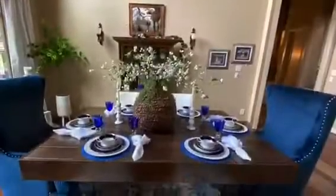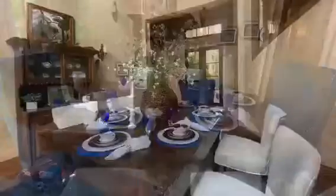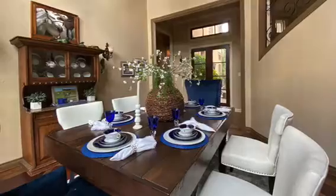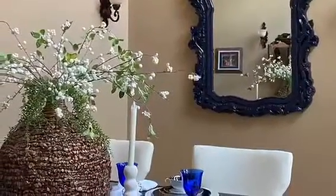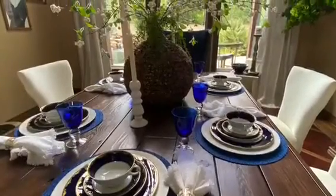I love that the homeowners were willing to let me make this bold statement, combining these beautiful velvet chairs, bold statement mirror, and elements of today combined with yesterday to make the perfect dining space.